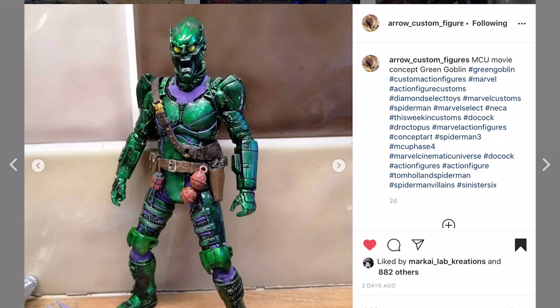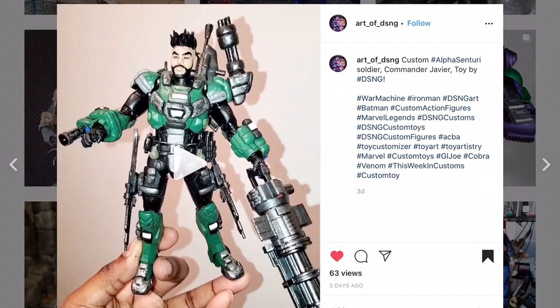Now, Arrow Custom Figures with this Green Goblin concept. Really cool looking. He's using different parts. Really enjoy the metallic green that you used here. I think I'm in love with metallics. I'm in love with the metallics right now.